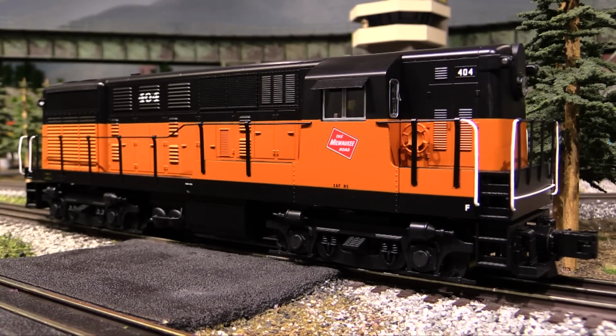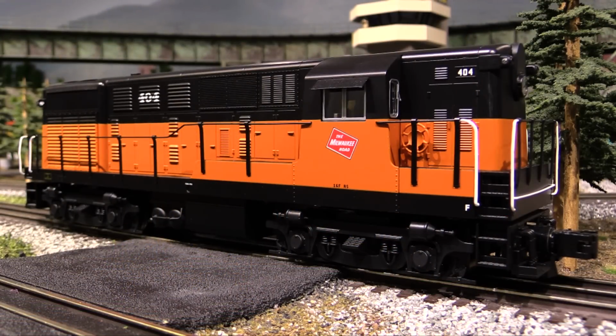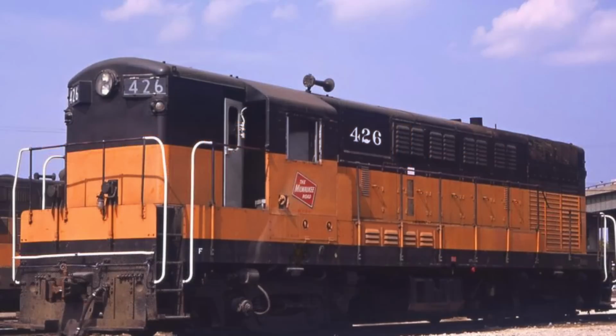Alright, so before we delve into the Lionel model that we have here, let's go over a little bit of history on the real H-16-44. The H-16-44 was a road switcher produced by Fairbanks-Morse between 1950 and 1963. The locomotive shared an identical platform and car body with the predecessor FM H-15-44, and they were equipped with the same 8-cylinder opposed piston engine that had been upgraded to 1,600 horsepower.